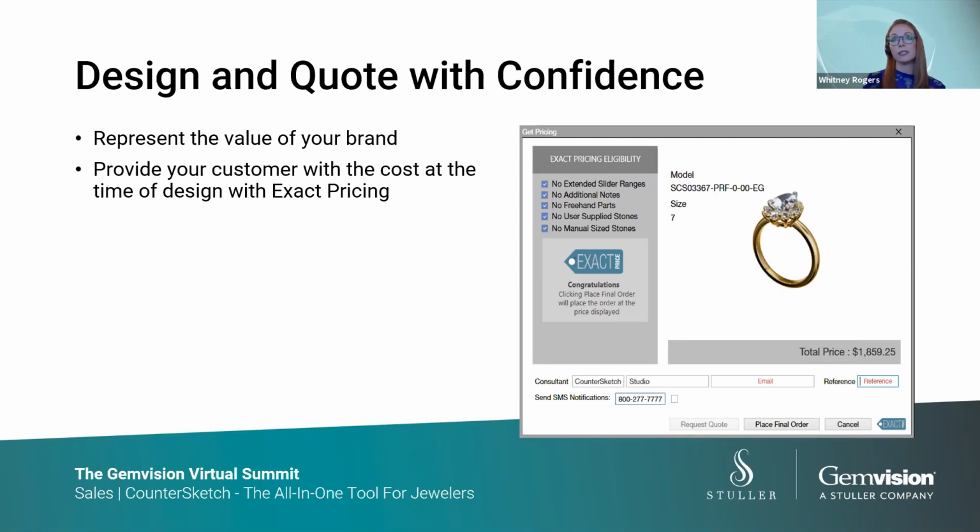Once your customer has accepted that quote, you can select Place Final Order, which will immediately put your piece into our production process. So no waiting for a quote or additional renders, that piece will start production. A couple qualifiers for exact pricing are we don't allow any freehand parts and no customer supplied stones, meaning that you would be sending your customer stones into Stellar to set.